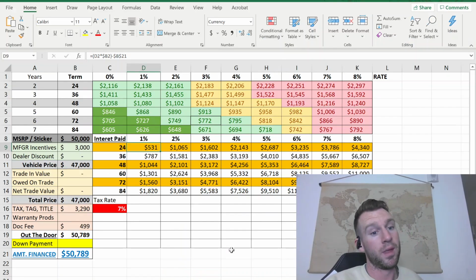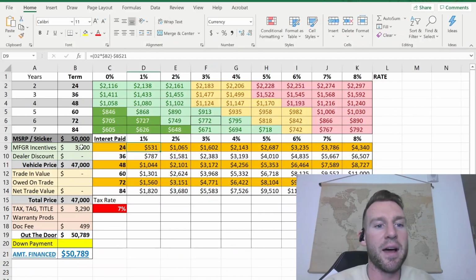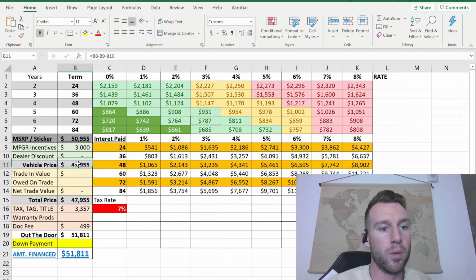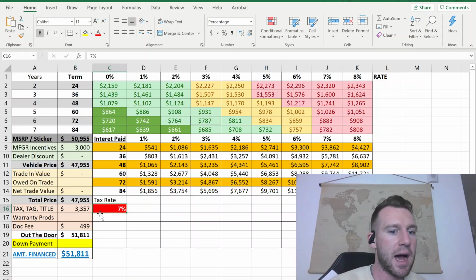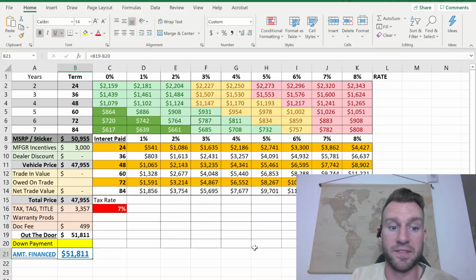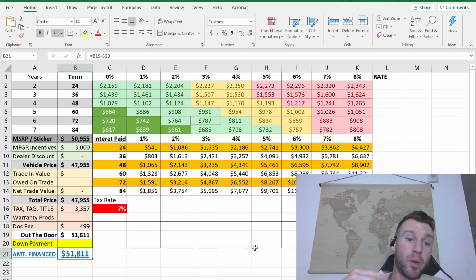And right now, honestly speaking, the sticker price on this one, with the $3,000 off, is $59,055. Boom. We're going to go no trade-in. We're just going to do 7% tax, kind of the middle of the road here. Doc fee of about $500. Boom. Amount financed without a down payment is $51,811. Most people are not going to be walking out of a dealership with a nicely optioned Scat Pack for less than that. And we didn't even put a down payment on there. We didn't even negotiate any more money off.